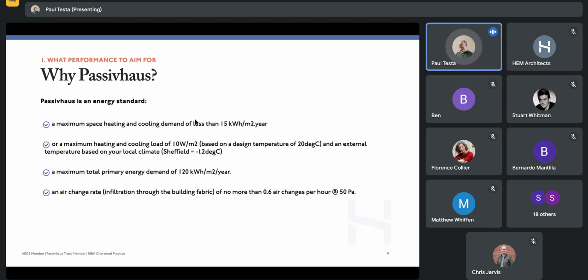So in Sheffield, it's minus 1.2 degrees C, and we would need no more than 10 watts per metre squared to heat a house in Sheffield when that external temperature is at minus 1.2. So that means, again, our 200 square metre house would need a 2 kilowatt heating system. So that's the size of my wife's hairdryer or a typical fan heater that you can get from Argos.